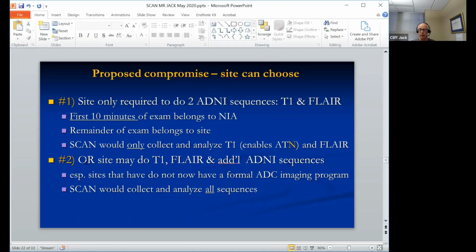Alternatively, a site could do more than just these two sequences. They would do the T1 and the FLAIR, but then they could add additional standardized ADNI sequences if they wish to do so. In this case, SCAN would collect and analyze all the standardized sequences that the site would do. And we envision that this might be particularly useful for sites that don't now have a formal ADC imaging program, but that want some help getting started.